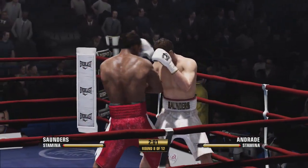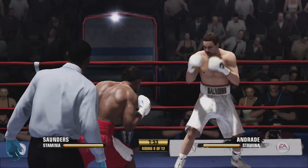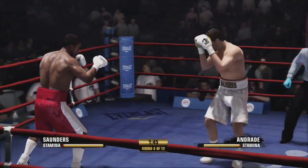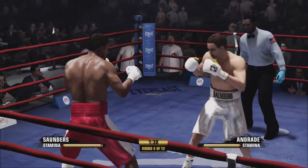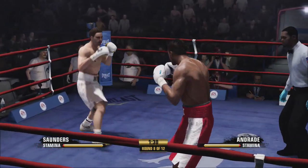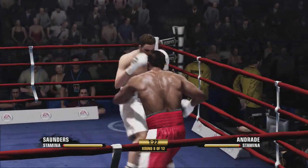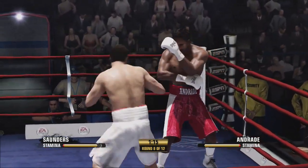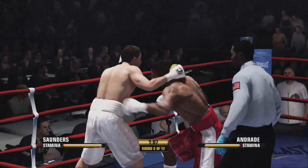Nice. Looking good. Not able to land the headshot. Boom Boom's done a good job there, offensively scoring with that left hand. 90 seconds to go, halfway through round 8. Good. Able to land with the right.